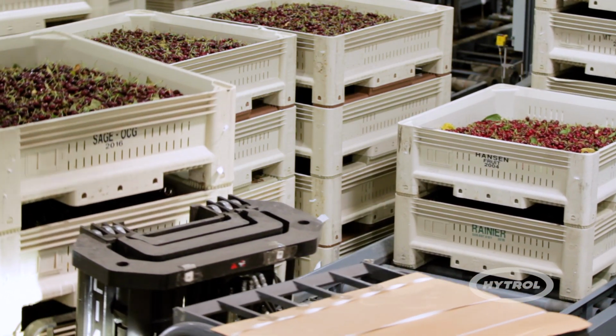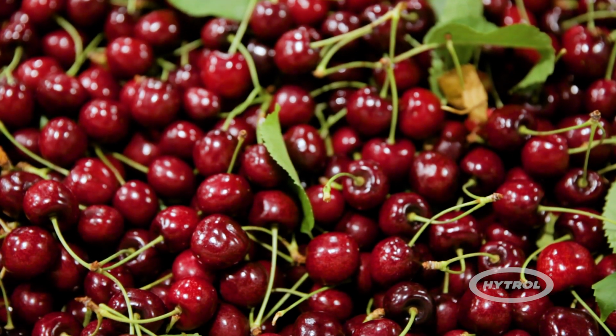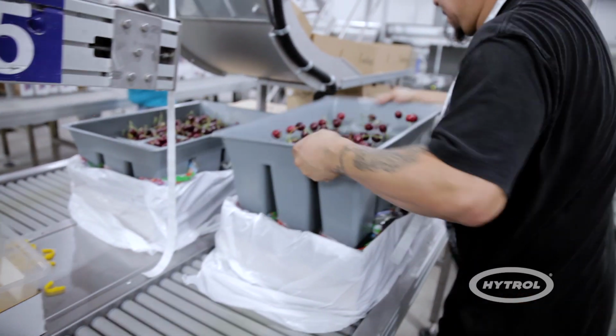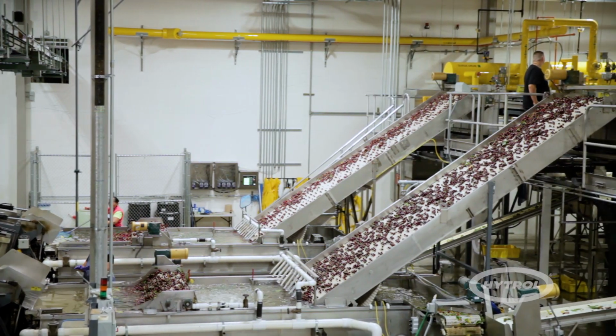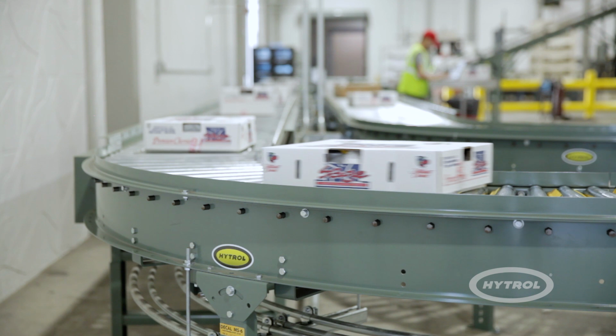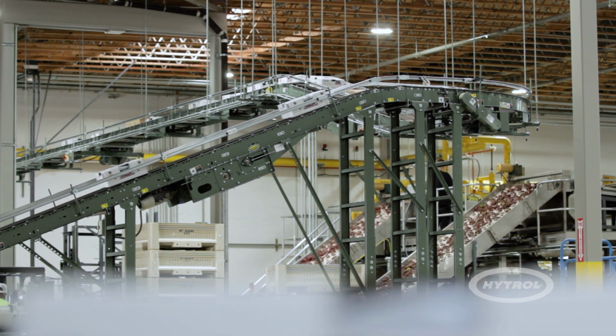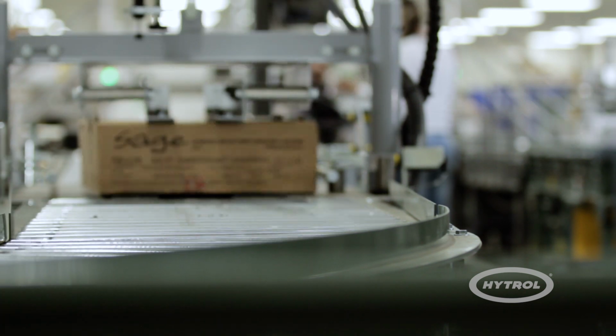PCCP uses cases to convey cherries quickly during peak season. Cherries must be harvested, packed, and on a retailer's shelf in a matter of days. The solution needed to be cost-effective, utilizing Sage's existing material handling equipment while creating a robust sortation system that could handle the increasing throughput rates and number of SKUs.